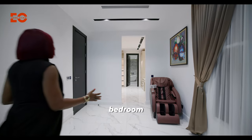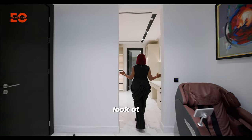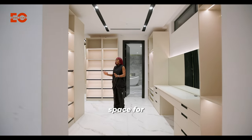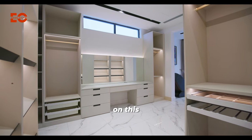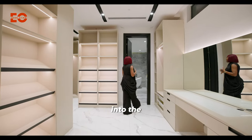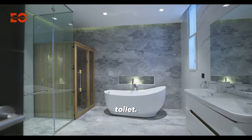Right off this bedroom is a custom-built dressing room. Take a look at it. This is really executive. Tons of space for all your clothes, everything. You have more space on that side. You have all of this on this side. Absolutely perfect. Now from here, we stroll into the ensuite, couple's bathroom, and toilet.